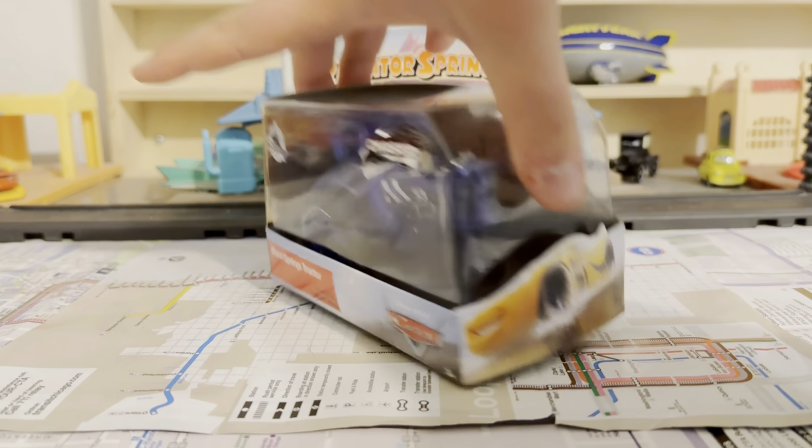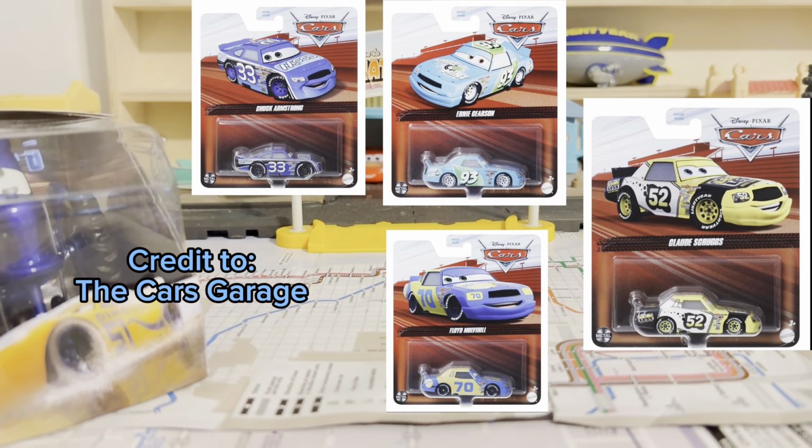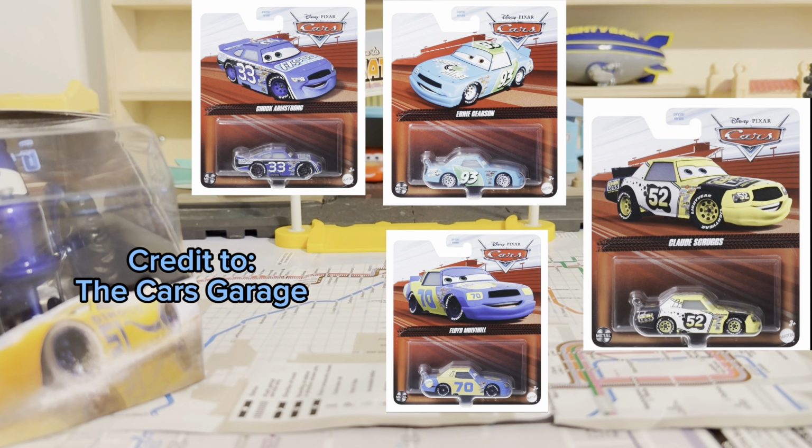Speaking of Mood Springs, next year we're getting Chuck Armstrong again for the 2025 main line, which I do like, along with some classics like Claude Scruggs, Floyd Mobihill, and last but not least, Ernie Gearson. Great to see Ernie again. I'm disappointed that it's the same artwork and packaging since 2022. Very disappointing. Mattel needs to step up their game.